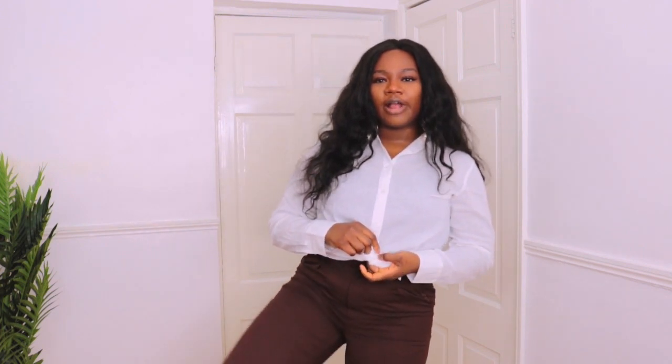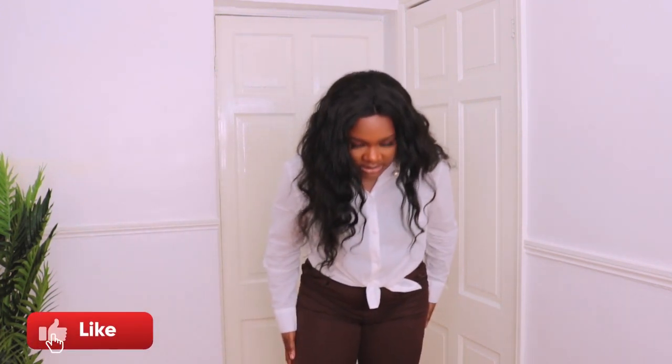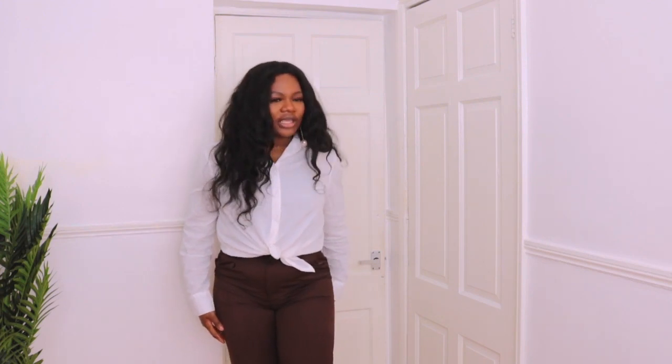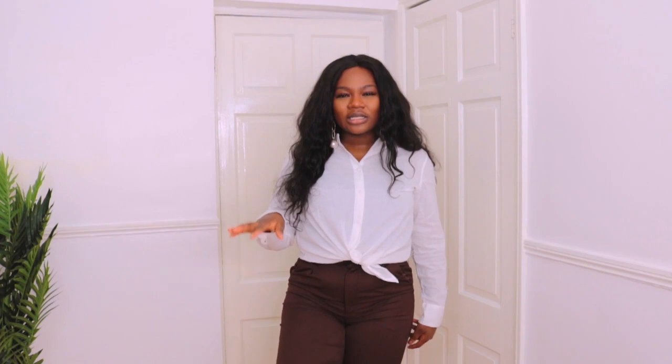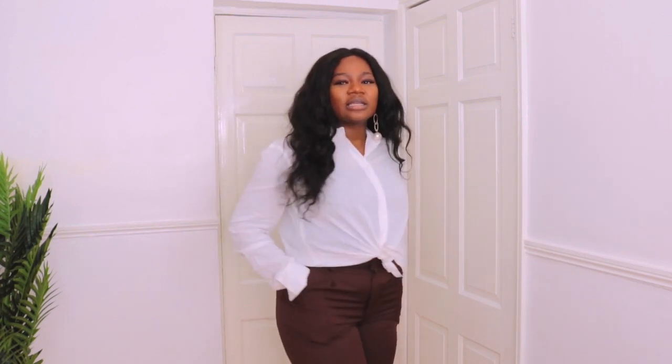Cotton material. I just tied it just because, why not? And these are brown pants that I got from H&M. They're wide leg pants, and the thing is, they are a little bit short. They're just right, you know, when it's a little bit jumpy at your ankle. But it is nice, it fits really well.